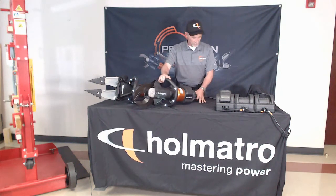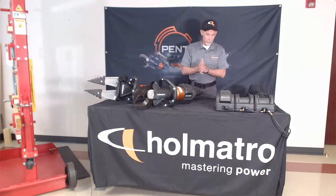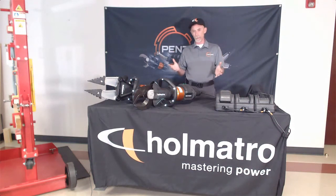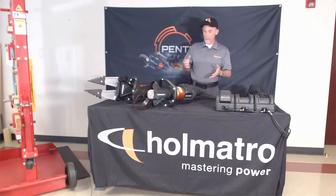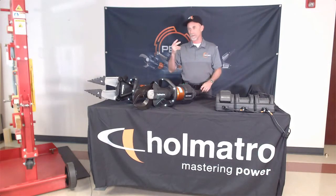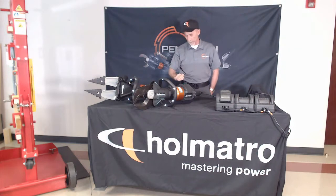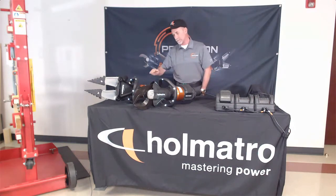This is the PCU50. It comes with something that we're calling a stepless speed monitor. Normally battery-powered tools have two speeds, slow and fast. That's it. There's nothing in between. You're either going to be way up here closing the blades, and once it hits some sort of resistance, it drops way down and uses that same speed all the way through the cut.